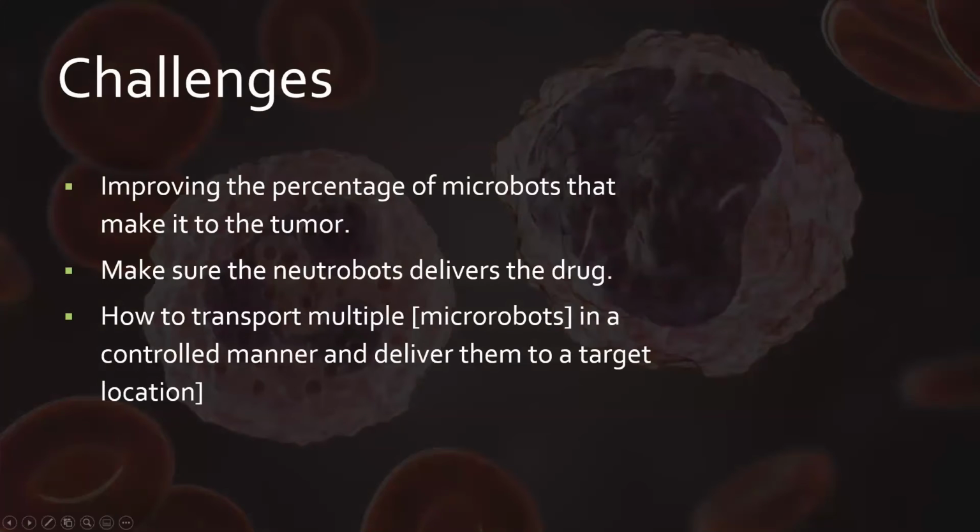And now we will look at the challenges. So this is just a first draft of the research. It's still very new, so a lot still needs to be done to have it being used out there. One of the challenges is that they do need to improve the amount of microbots that make it to the tumor, because I believe only 40% of it made it to the tumor. And they need to make sure that the Nutribots deliver the drugs successfully and completely.